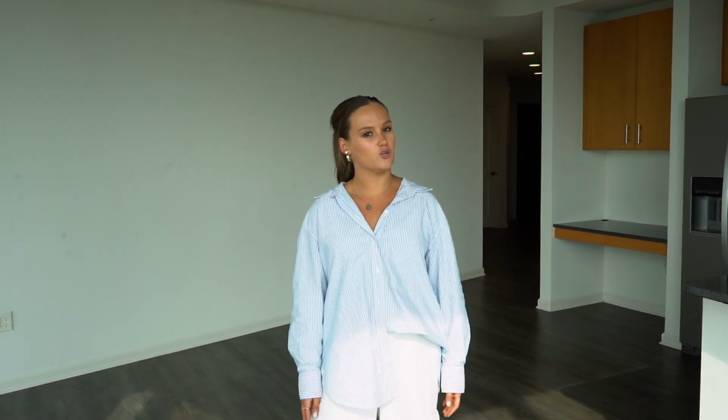So I want to document the space before we get everything inside and show the layout of our new apartment. We couldn't be happier. We're already obsessed with the layout and it's everything we were looking for in an apartment, especially being downtown. It's a great amount of space and has a bunch of features that we really love, so I can't wait to show you. So here's the entry to the apartment.